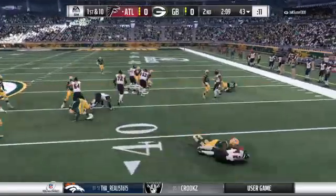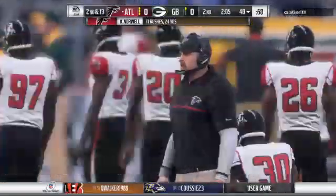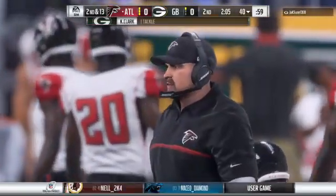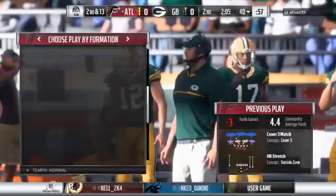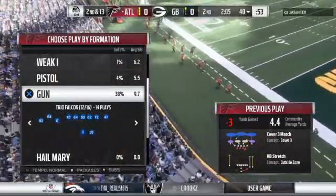Now they try the right side here. And he'll be brought down, losing yardage back at the 40. And now the Packers are going to take another timeout. That's their second, so they'll have one remaining here in this second quarter. We'll be right back.